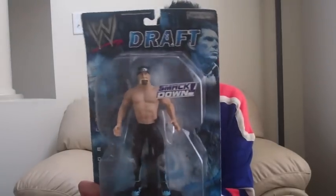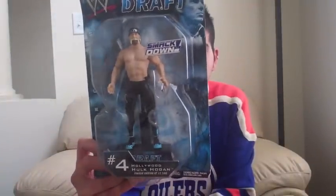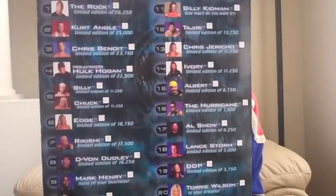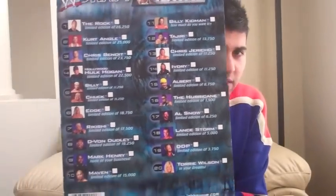Epic Lance. And this is a limited edition Hulk Hogan from the Draft Special Edition, it says on the side. And limited edition of 22,500. So, whoever has those ones, you know what I'm saying? And this, actually, I think I have a Chris Jericho one like this already. You know, in the back it tells you how many guys were made of each. I don't know if you can kind of see that. The rarest one would be DDP or Torrie Wilson, because on Torrie Wilson it says In Your Dreams. It's not very specific. But Hollywood Hulk Hogan.